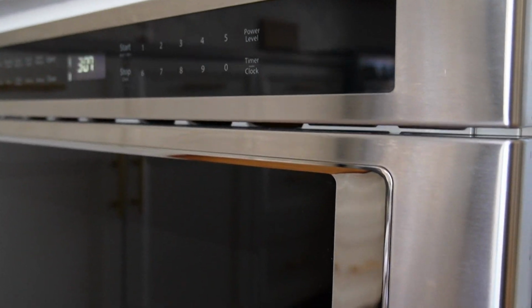You know those drawer microwaves that you see all over Pinterest or social media when someone gets a kitchen remodel? It looks super fancy and high tech. We got one and we were super skeptical.